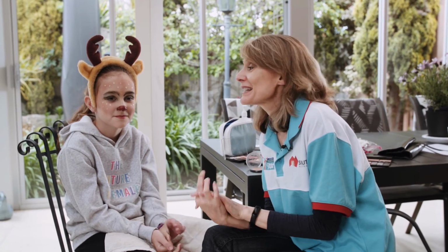So you can do this reindeer makeup at home with your mum's makeup on Pageant Day on the 13th of November.